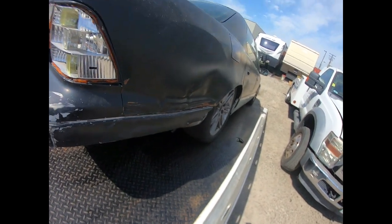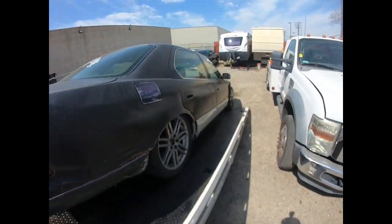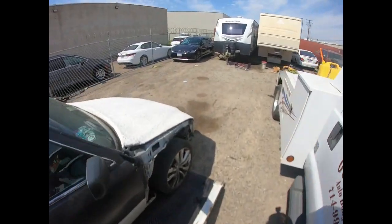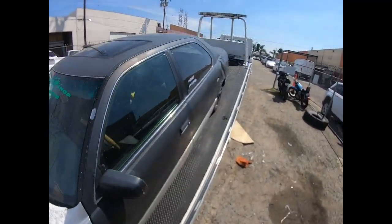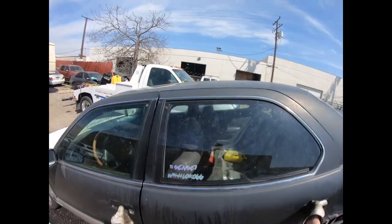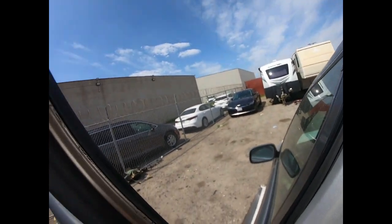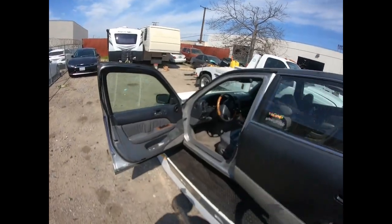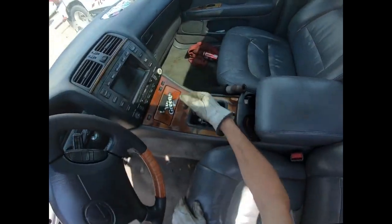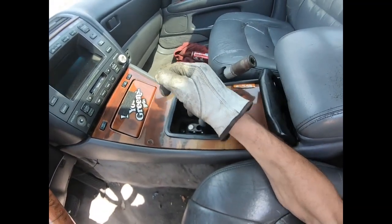Well, the battery's definitely dead. And that door handle definitely doesn't work either. Cool. Is there anything else in the car that you want to grab? All right, so you have to manually open the doors. Looks like it's dead. Okay. Yep.